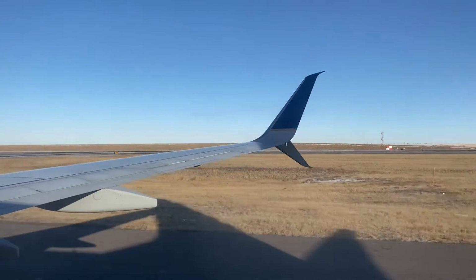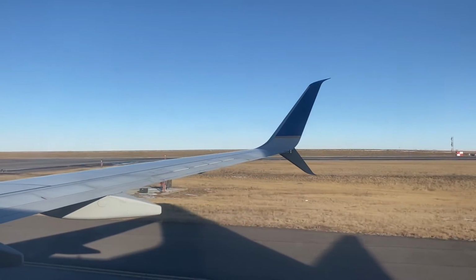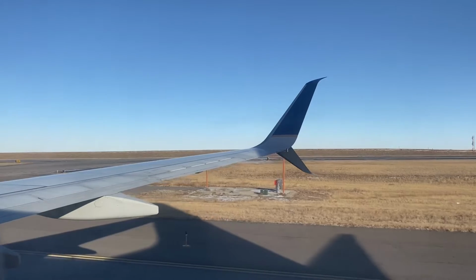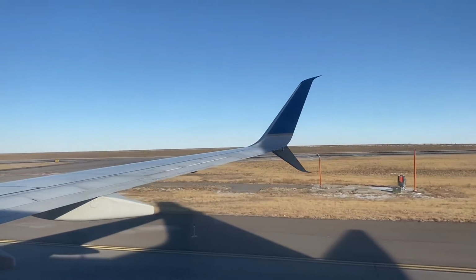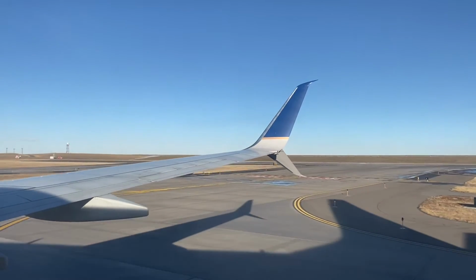And once again, don't forget to check around your seatback pockets and the areas around your seat. Make sure that you do have all of your personal belongings, and please use caution when retrieving articles from those overhead compartments, as contents do tend to shift during the flight.